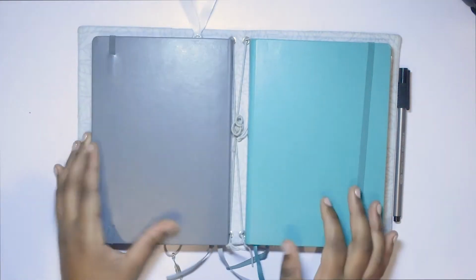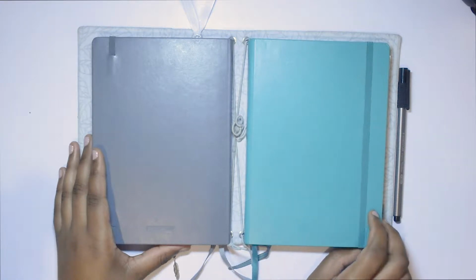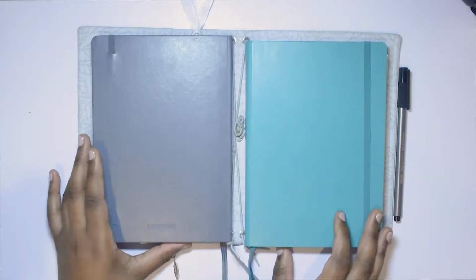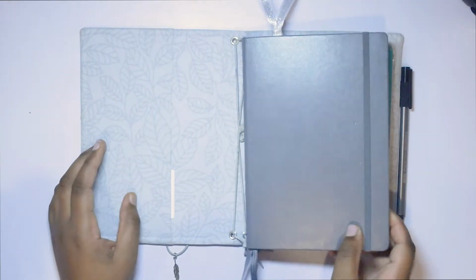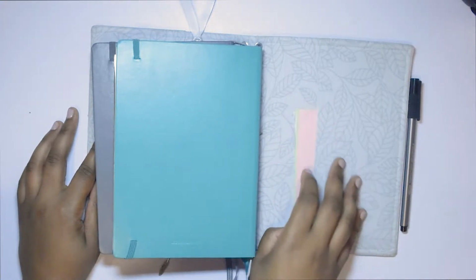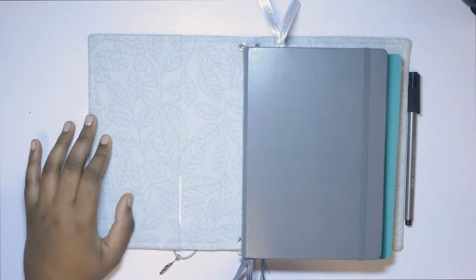So first and foremost, yes, I do have two Leuchtturm journals in here. This teal one is my personal journal, so I'm not going to go into it, but I do like to have it with me at all times, and I have started journaling at school, which has been kind of nice. Just journaling on the go and stuff, so I have been enjoying that, but that's why we're not really going to get into that. And then in the back of this journal, we just have some more of those circle stickers that I like so much, that I hope that I never run out of, but of course I will.